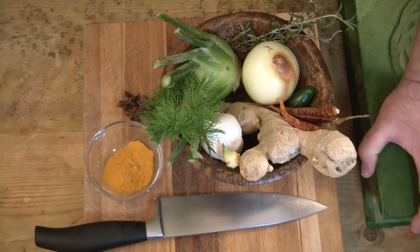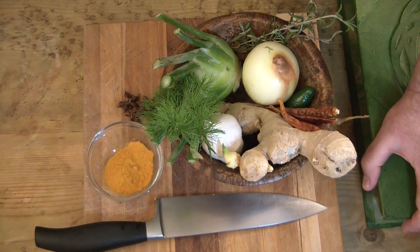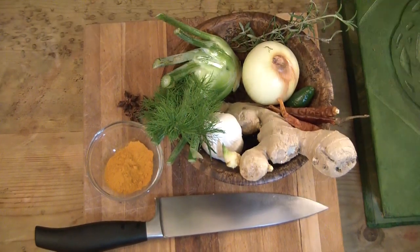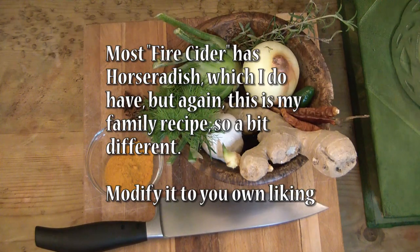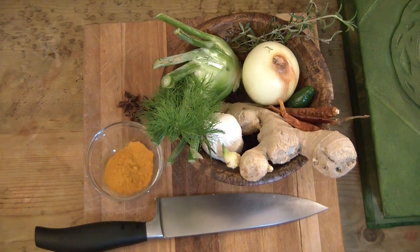Now, what I'm about to show you is something that other people make, and it has different names. Some people call it fire cider. Whatever the case may be, there are a lot of different recipes. This is mine, and it varies from many others. For instance, mine doesn't have horseradish. Instead, it has fennel, and I'm using fresh fennel.